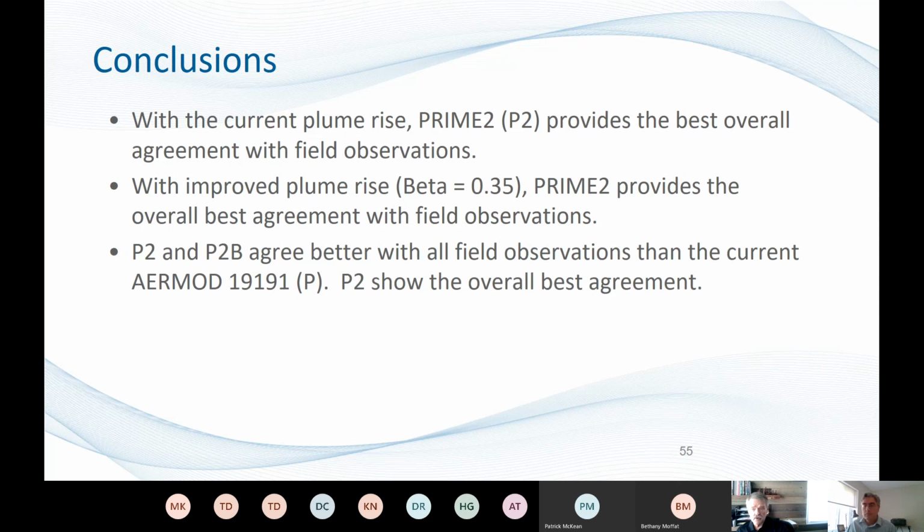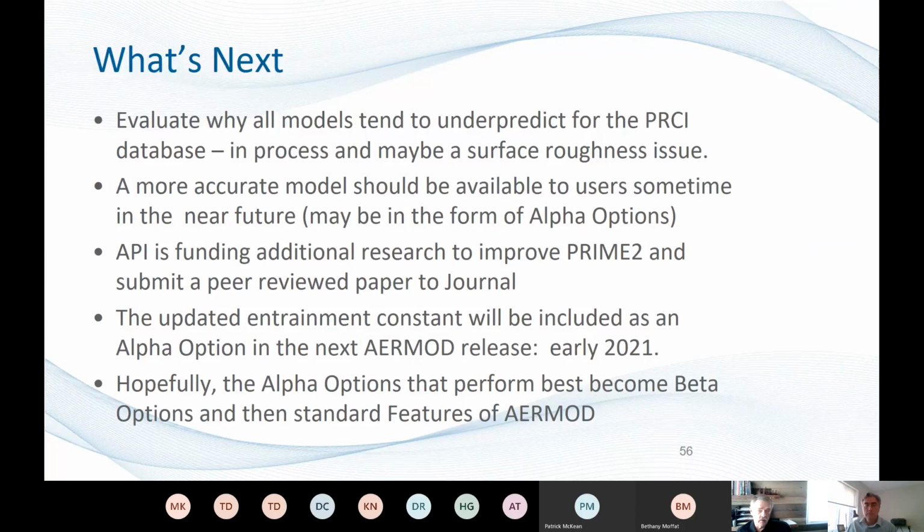So what we really see is that PRIME2 and PRIME2B agree better with all field observations at the current AERMOD, and leads to the point where maybe the next release may have some new enhancements to improve predictions. And I'll turn it over to Sergio at this point.